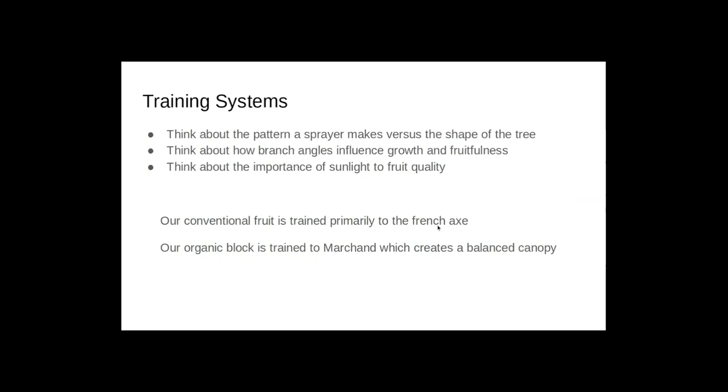Here we go. Training systems are very important from the point of view of pest management. They make pest management harder or easier. If you just think about the pattern a sprayer makes versus the shape of a tree, if you have a great big round globe of a tree and you're trying to spray it from this sprayer that is basically shooting a straight line out at the tree, you get very uneven coverage. So we want training systems that make our sprayers more effective.